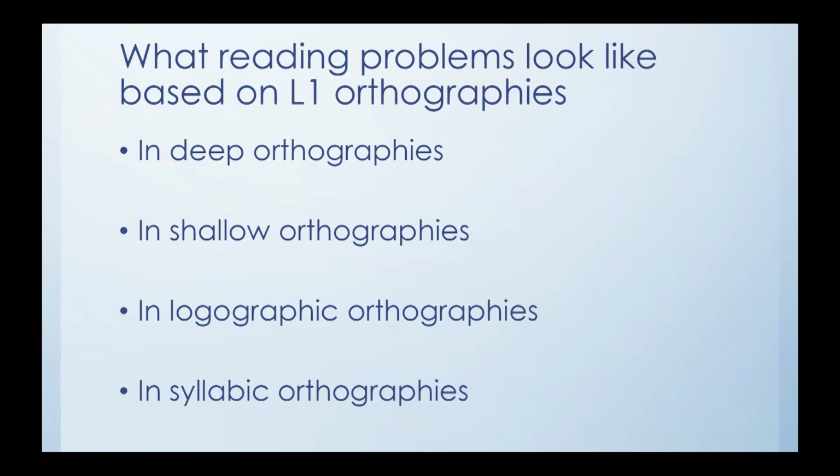So if you have a dyslexic student in your ESL class, these are some of the things that they would encounter in their first language. The same types of problems, but because of the orthography, it may present itself a little bit differently.